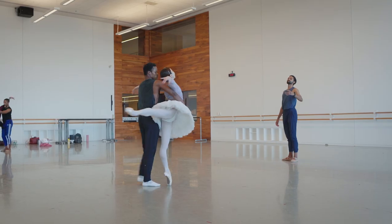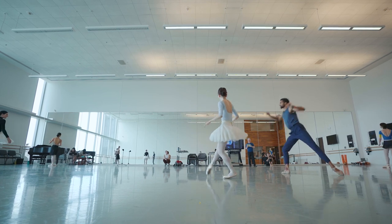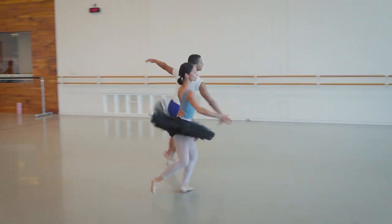They're so fortunate to have Stanton as their director, choreographer. They're used to being those engaged participants in the creative process. Everything is possible with these dancers.